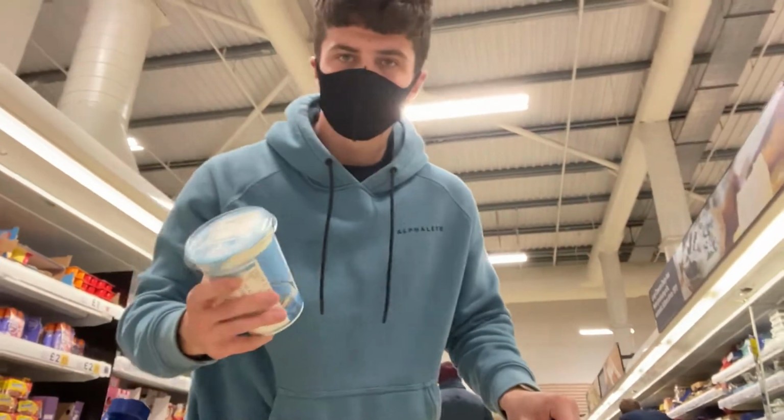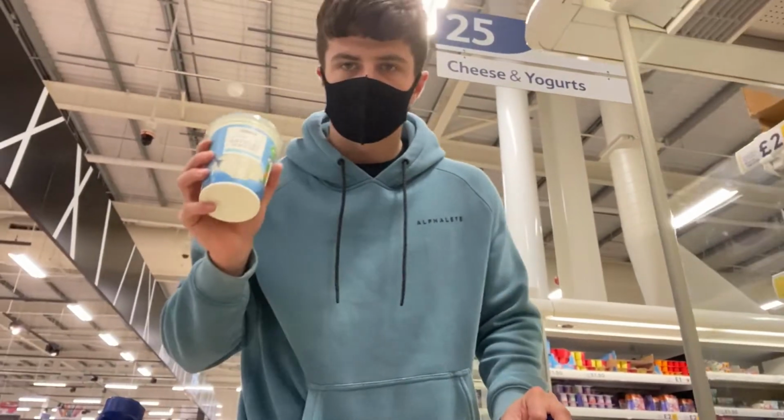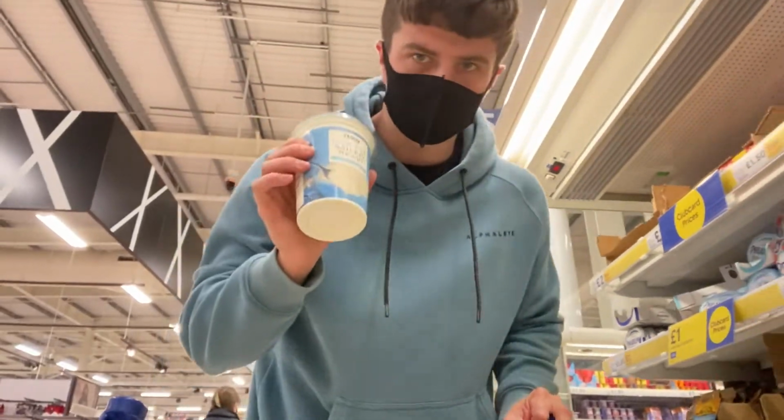Okay, so they had no 0% fat yogurt, but I've got now a low fat natural yogurt, and that was only 90p, and it's also 500 grams.